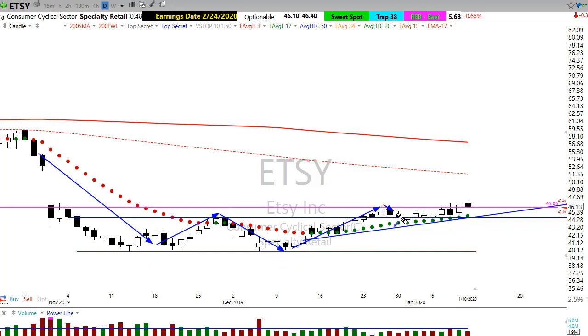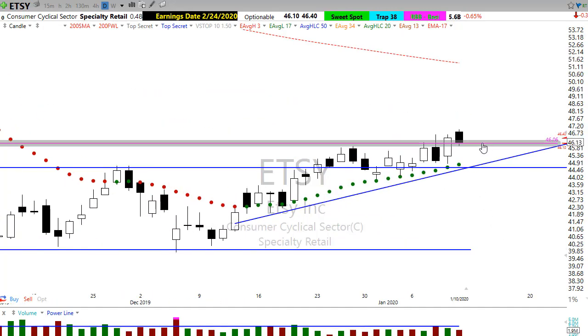And here we've broken out, we've pulled back, and now we're trying to hook back up to the upside. Keep in mind that it may need to pull back. Remember, we've got that bearish engulf on the market at the close this past Friday, yesterday, the 10th. So if we start to see a little bit of follow through on that bearish engulf, that actually may offer a lot of charts pulling back and good entries on these pullbacks. So we want to watch for those.